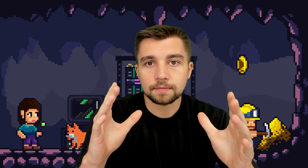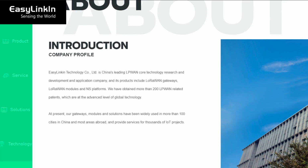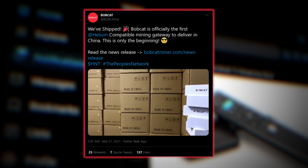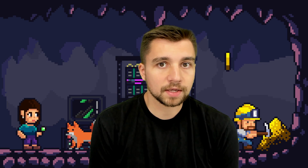And here is a key piece of information that you need to know. Bobcat is a sub-brand of their parent company, EasyLink In. They have big manufacturing capabilities based out of China. They have also already produced over 1,000 Helium hotspot miners that are out there in the wild, up and running. They led the charge to get Helium hotspot miners up in China.